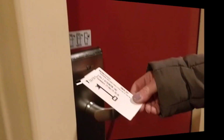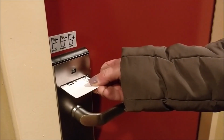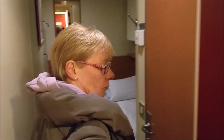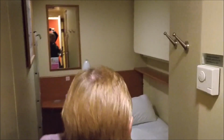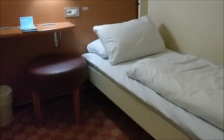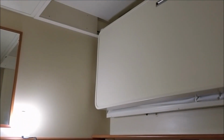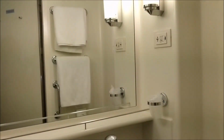So, what's the cabin like? Well, it's time to use the paper key we'd been given at check-in and take a look. Our package included a basic inside cabin with 2 bunk beds. The top bunk swings down. There's no need to upgrade. This cabin had all the comforts and a nice clean bathroom with a shower.